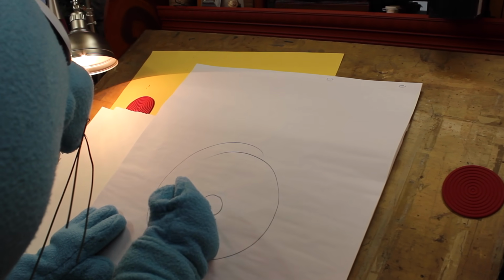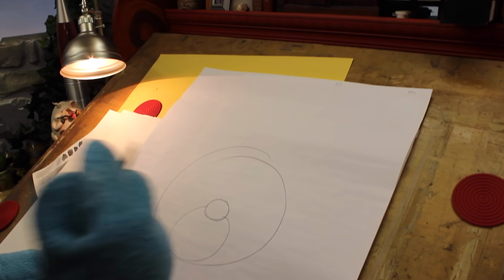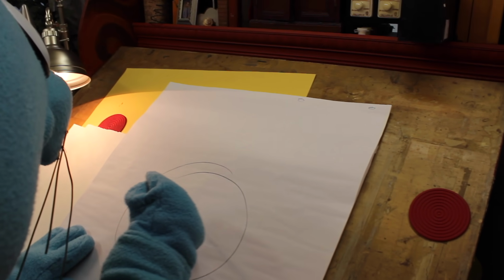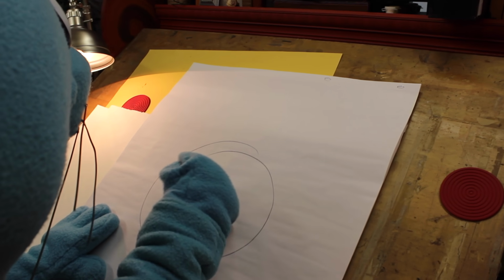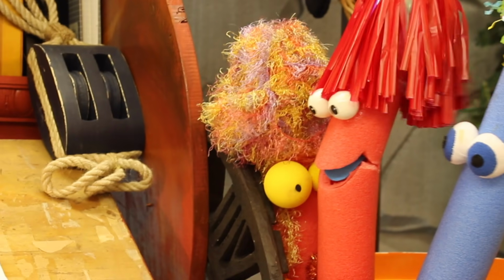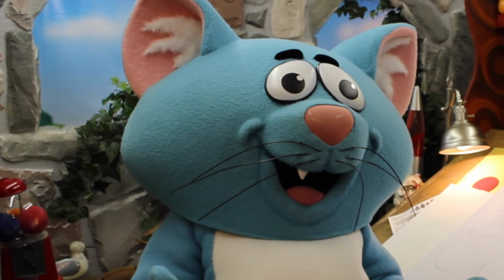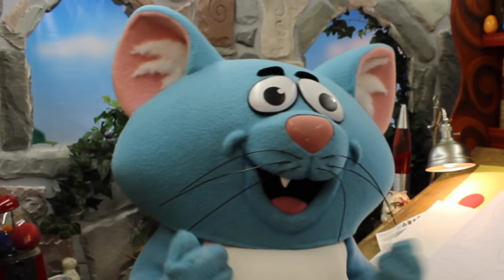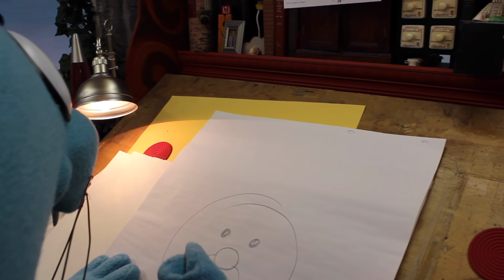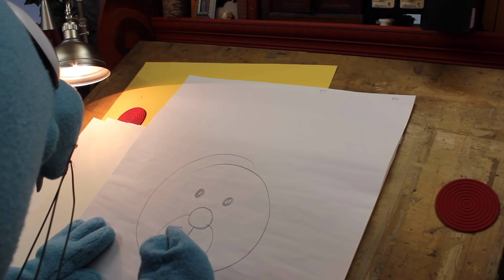Now we are going to add 2 circles in the middle of the circle we just drew. Let's call this the nose and the mouth. Next, we are going to draw 2 smaller circles above the nose. These are the eyes. Do you have a guess yet? Not yet? Oh, okay. Let's add some more details.